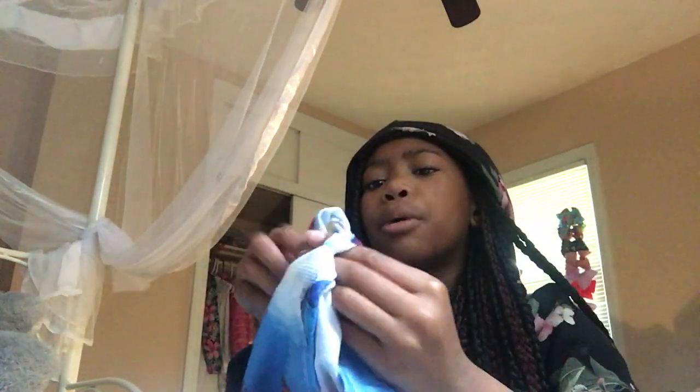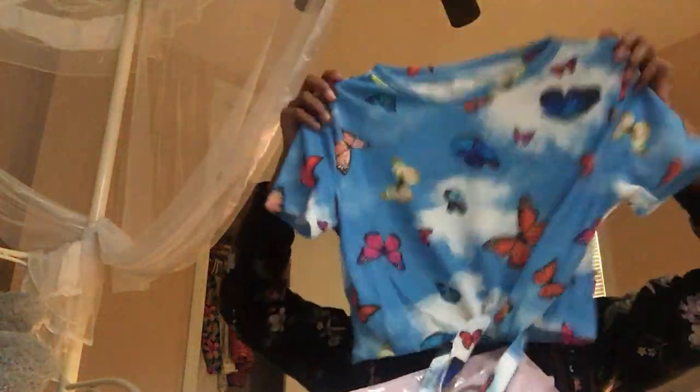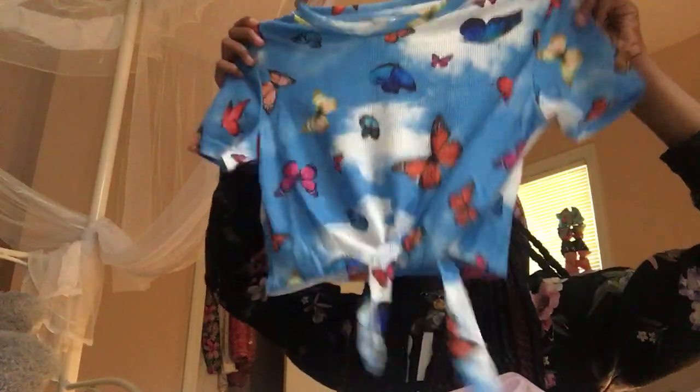Let me tie it just so you guys can kind of see, but I might try to do a try-on haul in one of my videos, because I might have to do a part two of this and actually try on this stuff for you guys, because it's so cute. But I'm not gonna try the bikini because it's so big. This is not actually how you tie it, but this is how I would tie it. I would either tie it like this, or I would tie it as a bow.